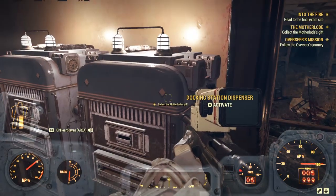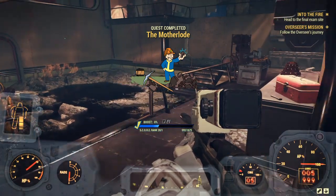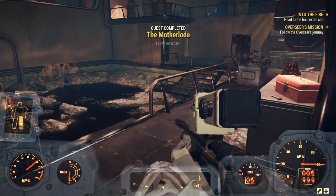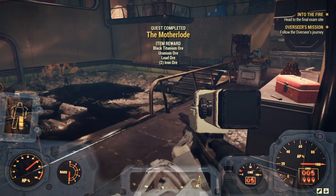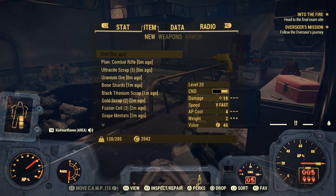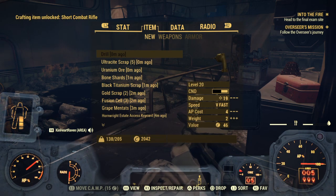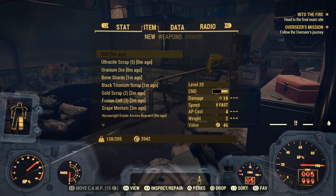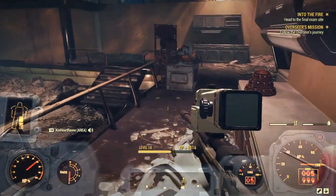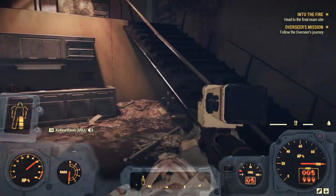Alright, so now collect the Motherload's gifts. And that gave us a bunch of ores, plans for a combat rifle. So if that's your shtick, there you go. Also gave us a drill I'm not high enough level for yet. But not my thing, so scrap.